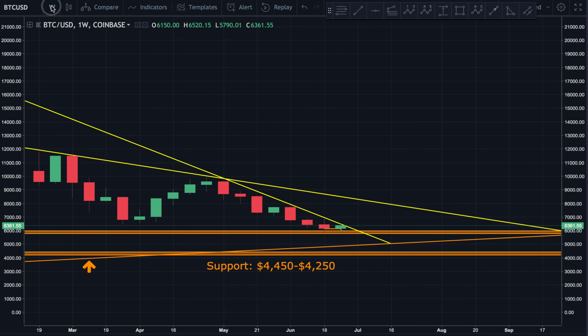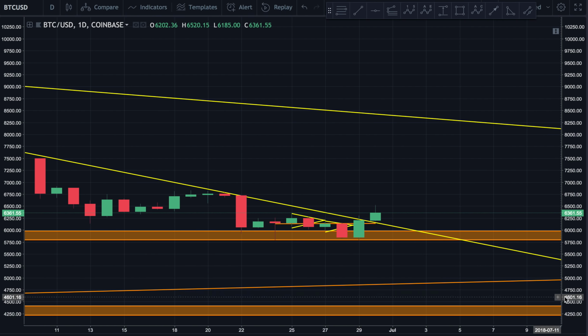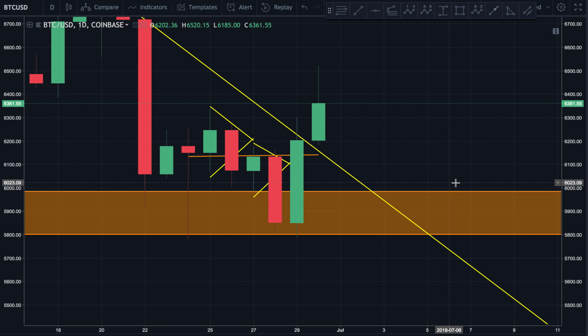Zooming into the daily chart, all right, we can see obviously we have decisively broken above this descending resistance line on the daily. We've had it open, and I'm hoping it's going to close. I think it is going to close today. Assuming it does, that is going to be a decisive break above this descending resistance line on the daily.